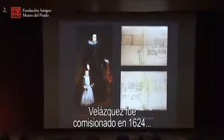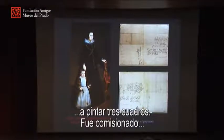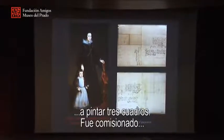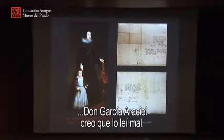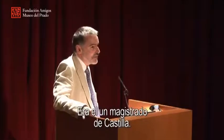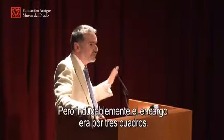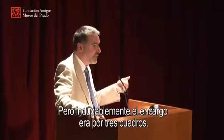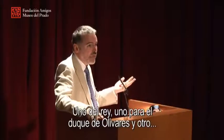Velázquez was commissioned in 1624 to paint three paintings. He was commissioned by Don García de Araciel. I hope my pronunciation will get you through that. He was a magistrate of Castile, and we think it was he who commissioned it, we're not sure. But certainly the commission was for three portraits, one of the king, one of Count Duke of Olivares, and one of Araciel himself.